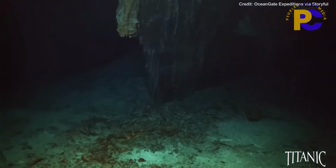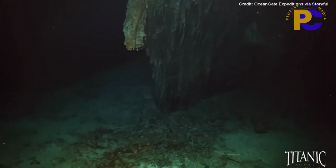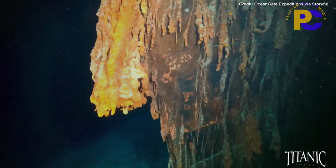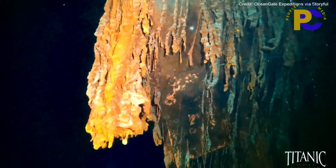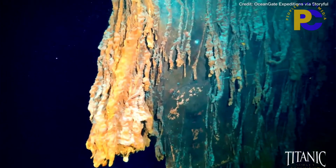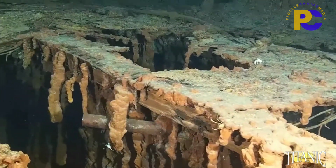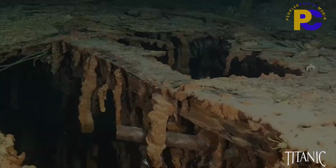It's continuing to decay, and it seems to be accelerating. It's being eaten by a bacteria, so it's literally being eaten by the ocean. It's not rusting away. These things that are called rusticles are actually the byproduct of a bacteria that eats the iron. And as it does that, these decks are collapsing. The promenade deck continues to collapse forward.